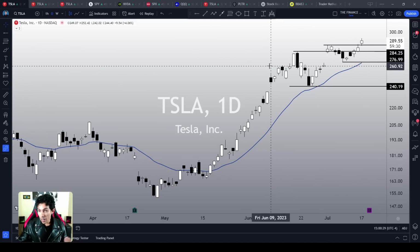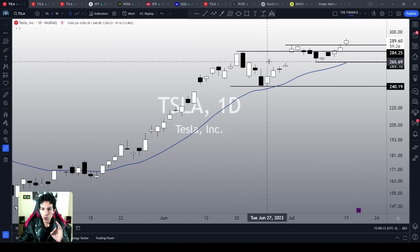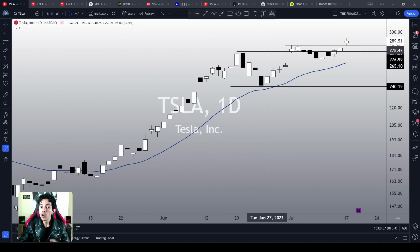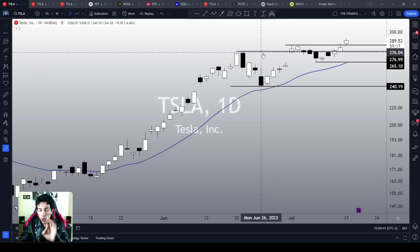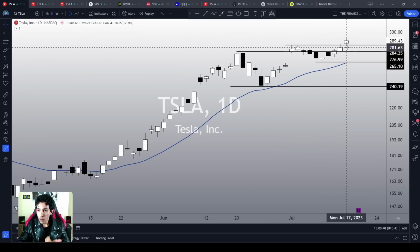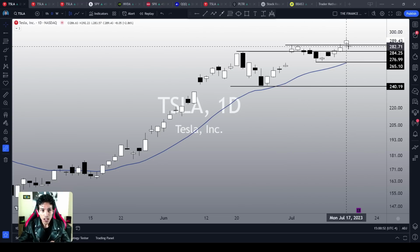Let's start our analysis looking at Tesla's daily chart. Here on the daily chart, we see an incredible reaction. We broke every single one of our previous short-term resistance levels. We broke the 277. Today we broke the 284, and right now it feels like the 284 is working as a support level, as it is today's low.